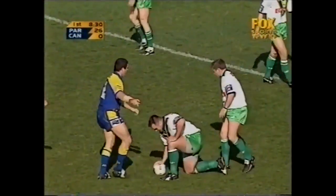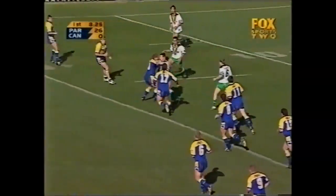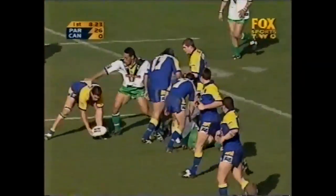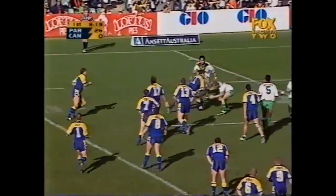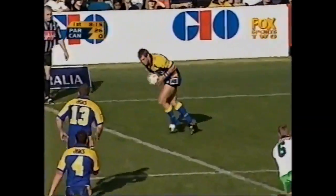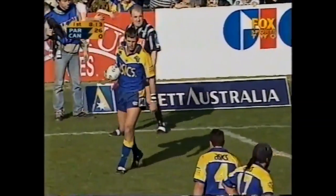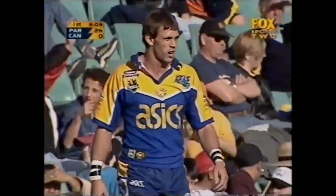Very important for them to get out of their own half now with a good set of six and quick play of the balls. A little bit wide here. There's an almost impossible ball being tried to pass there by Darren Mapp. He's just turned possession over to the Eels and they've tried to score from the first tackle. Jason Moody couldn't pick it up. Who was that man? It was Nathan Hindmarsh.